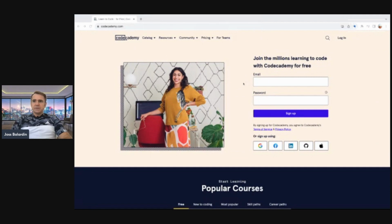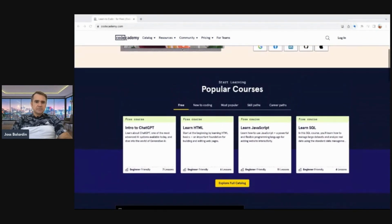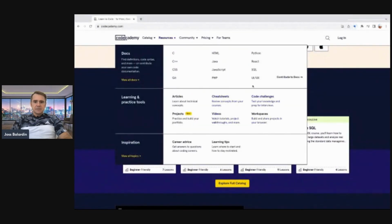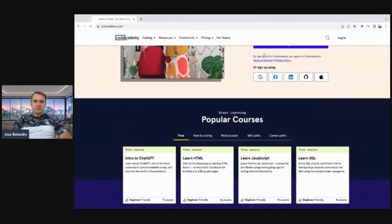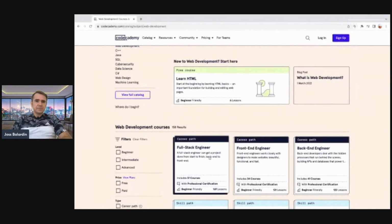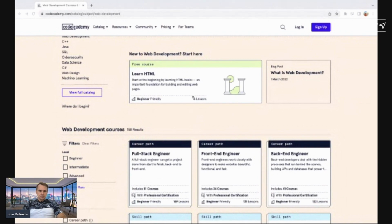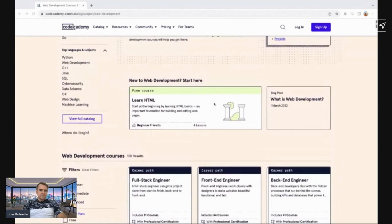So don't worry about taking notes of that. This platform has different courses, and you can do any sort of bootcamp or learn a variety of courses here. Let's say you want to learn web development. If you go to web development, you're going to see the full path and all the courses they have, everything you can learn to become a software developer. They have full stack engineer, front end engineer, back end engineer. Anyway, you can have all of that almost for free.